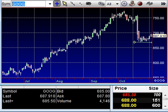Google's put in a nice base in that whole 670 area that we talked about last week. As long as it stays above there, I guess you can remain bullish the stock, but just the overall market sentiment and the overall Apple sell-off makes me nervous really to own anything.